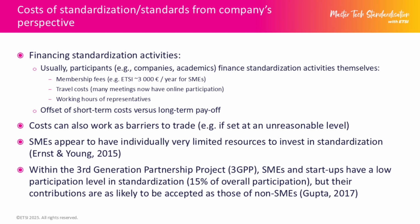Many SMEs are resource limited. Here, the fact that all ETSI deliverables are available online for free can help even the most pressed companies read the specifications and see what's going on within the institute. 3GPP has become one of the largest specification making bodies in the world. Back in 2017, a paper identified that SME contributions were as likely to be accepted as those from larger companies. Today, SMEs have become an even larger part of the ecosystem and benefit from their participation.